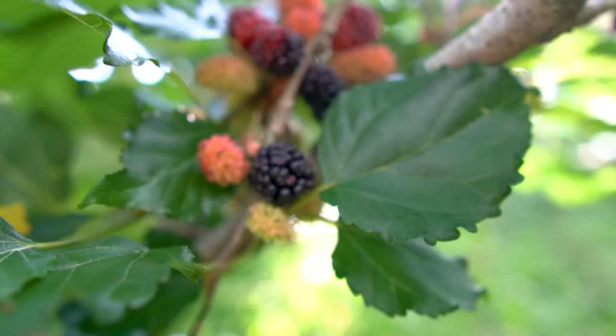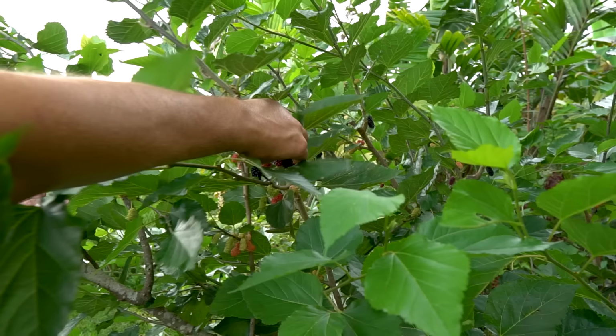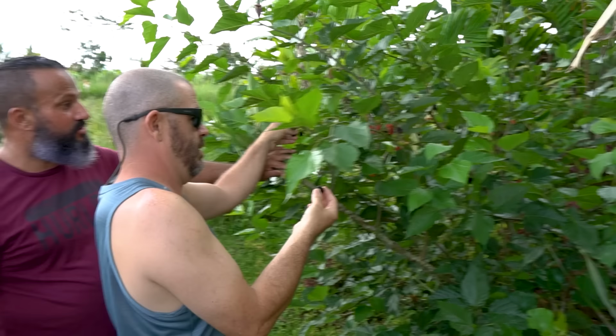Oh, more Costa Rican mulberries. Yeah. I prune all this. I prune everything down almost. Here, look at this one. This last summer, everything, you know. These are the goods right here.